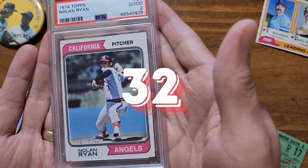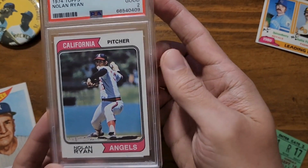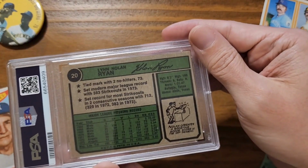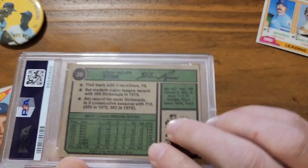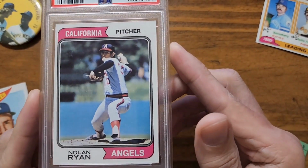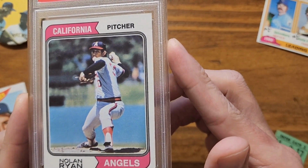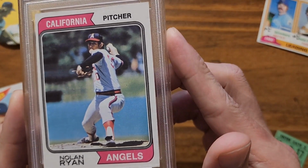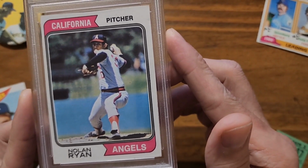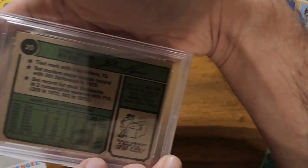Nolan, 1974 this time. Another fantastic card. Look at that. Looks like he's about to blast Reggie with 100-mile-an-hour chin music for slapping him on the ass. You guys know that story? It's so good. It makes Reggie just as much of the man.